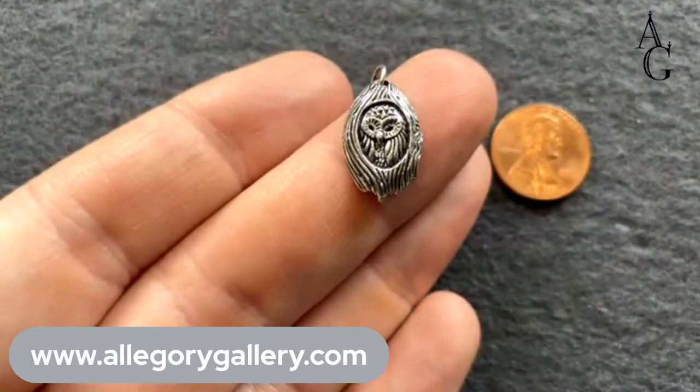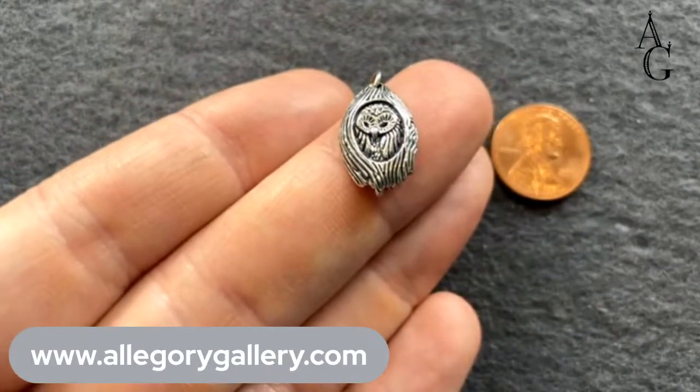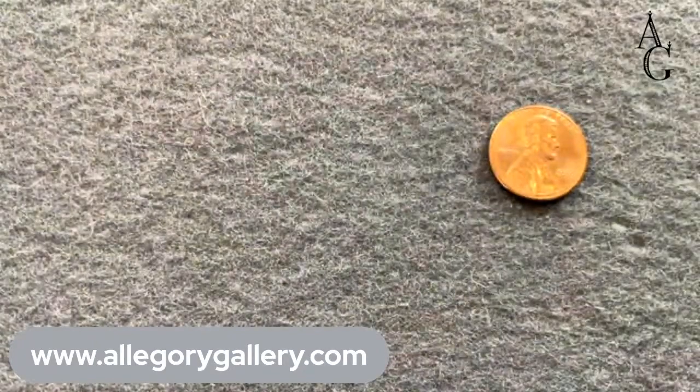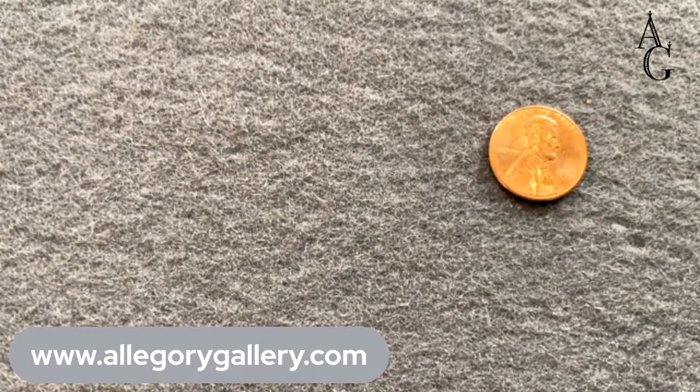Owl in the tree. That's cute. That's like the wooden pendant that we showed you the other day that Cynthia designed. The Cynthia designed wooden pendant that we put in the online store. Oh, you showed it? Mm-hmm. It's in the online store the other day. I don't think I saw that one.